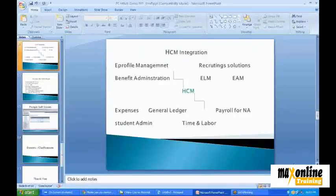And integration: we are the central module, and the other teams are integrated with us. E-profile is nothing but the employee-level, employee transaction and manager transaction. It integrates with the HR process and the recruitment solution. Talent management solutions and the recruiting process also integrate with us. ELM means enterprise learning management. Every organization has a separate department for learning purposes, an academy. This department also integrates with us.